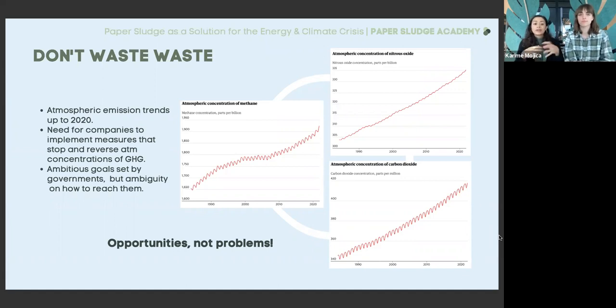Furthermore, as Lara explained earlier, there are very ambitious goals set by governments, but there's not that much clarity on how to reach them, which for some could be a problem, but that also means that there's a lot of room to bring innovation into the picture and come up with solutions that are going to help the environment. So in general, the conclusion would be, don't waste. There's a lot of potential in it. And in this case, that would not be a problem. It would be an opportunity for, in this case, DBG, but also other industries to bring something to the table.